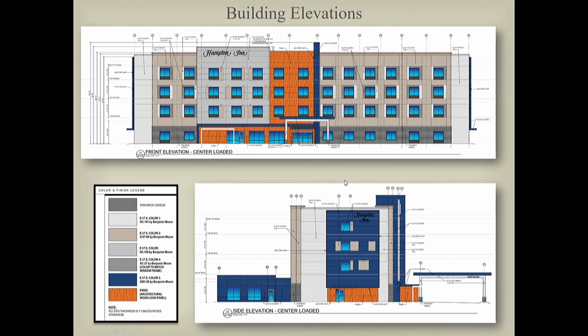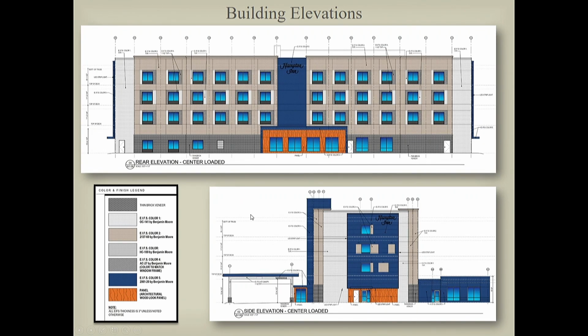Broken up nicely. It's an architectural system with a lot of EIFS and panel work. We've got some wood look, some brick look, and they are all Benjamin Moore colors. Here's a look. We do have a porte-cochere. You can see at that bottom view is the pull-through that people can come through, drop off, and check in under that awning area.